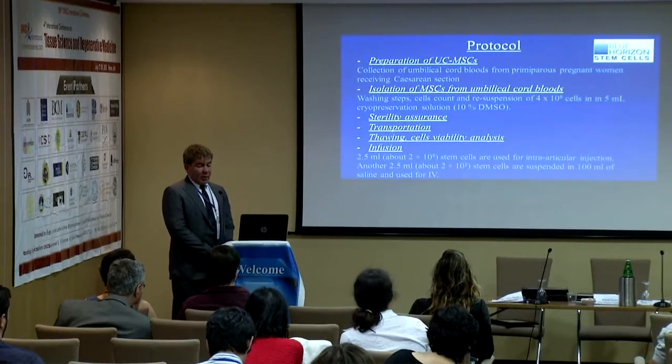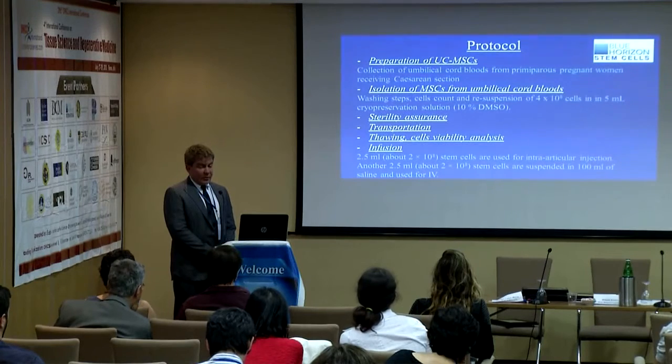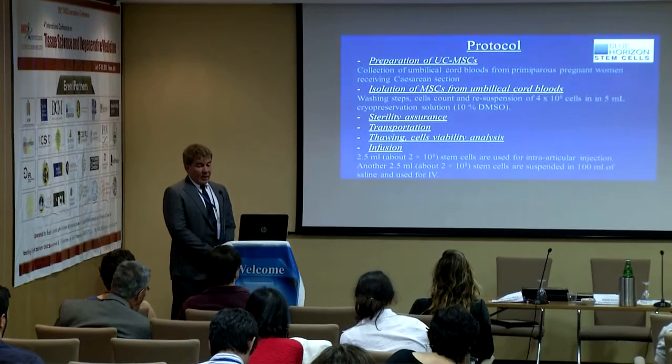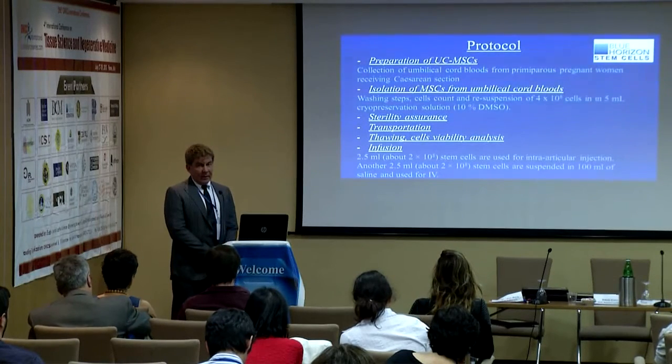They're then transported to, in this case, our facility in New Jersey. They're thawed on the day of treatment. They're checked for viability, and then they're suspended in some saline and then infused IV.